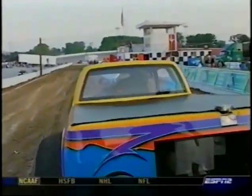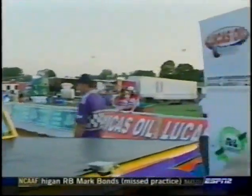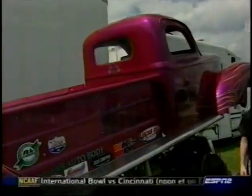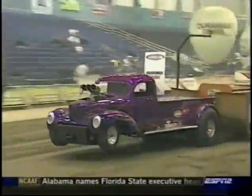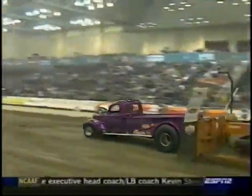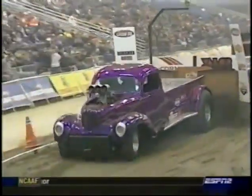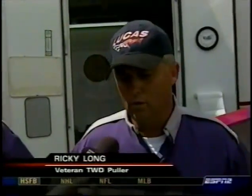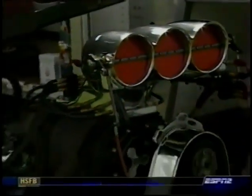Earlier today, Lisa Tatum caught up with the Lucas Oil Keep the Shine Alive award winner. It was the Long brothers. When I think of the two-wheel drive class, I think of the Long brothers out of Glasgow, Kentucky. With two good-looking trucks and a track record to match, they sure have become a threat in our class. Ricky, what have you been doing over the winter to get ready for the season? Mostly just fine-tuning. What we did last year and the year before, we just kind of fine-tuned, went through everything, and tried to start out brand new for this year.